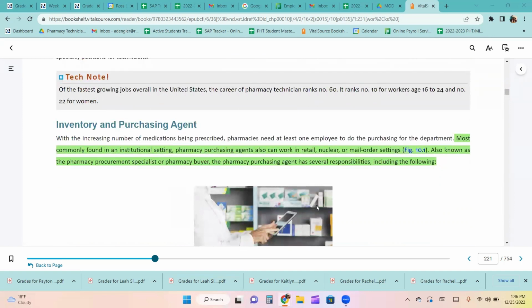So this is kind of interesting. Of the fastest growing jobs overall in the United States, the career of pharmacy technician ranks number 60. It ranks number 10 for workers age 16 to 24, which is kind of weird because I would say it probably needs to be 18 at most places, and number 22 for women.